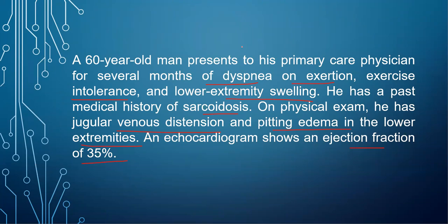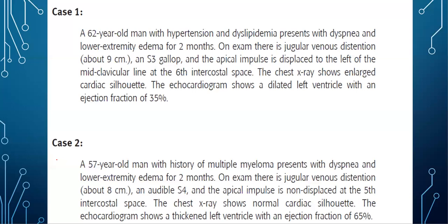So an ejection fraction of 35% means that the heart is not pumping enough blood, right? So you can obviously understand from this that there is dyspnea on exertion, exercise intolerance, peripheral edema, right? JVP is raised. So all of this is already going with heart failure. So this is how a heart failure patient usually will present to you.